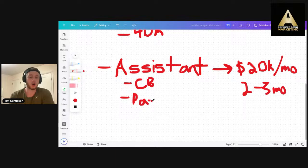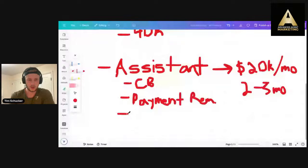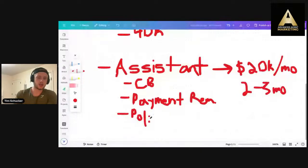So they basically call the people that you sell to, to do a payment reminder to make sure and basically avoid these chargebacks, right? So payment reminders. And then the other thing you can have them do is random paperwork, like policy stuff, right? So policy changes. This essentially becomes your customer service rep for your clients, right?